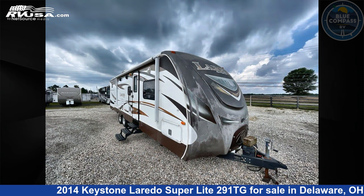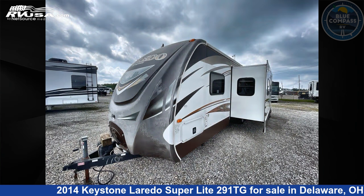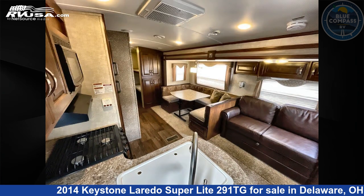This used Keystone is 33 feet 0 inches in length and features sleeps 10, slide-out, and 43 gallons fresh water capacity. The floor plan layout of this travel trailer features bunkhouse, front bedroom, outdoor kitchen, U-shaped dinette.